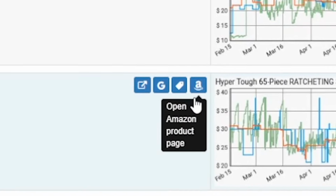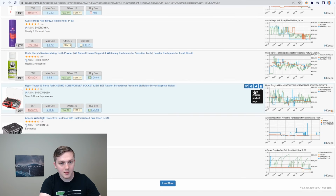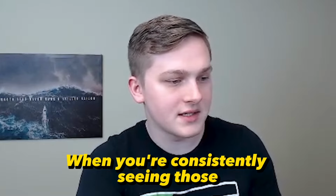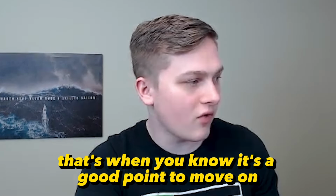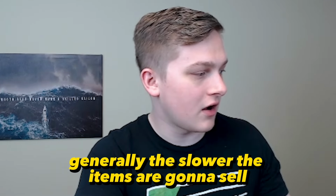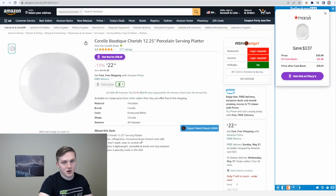I'm clicking on the Amazon button here, and I'm just clicking the middle button on my mouse to open it up in a new tab. And then at some point in the storefront, you're going to see pretty low velocity listings. And when you're consistently seeing those, that's when you know it's a good point to move on, because the deeper you get into a storefront, generally the slower the items are going to sell. All right, so we've got about 10 products opened up in new tabs.